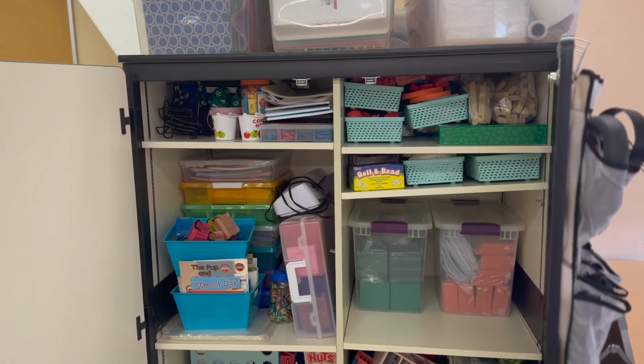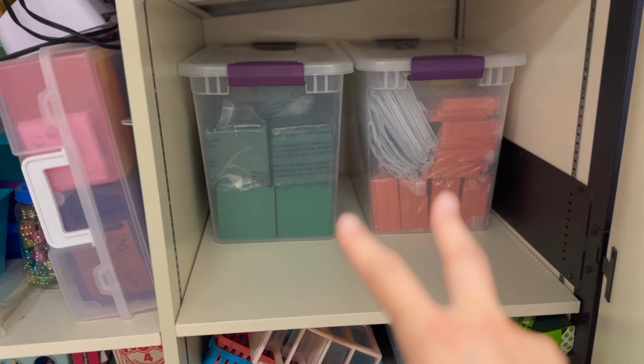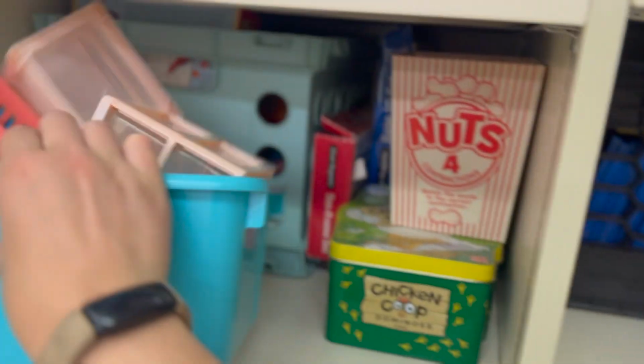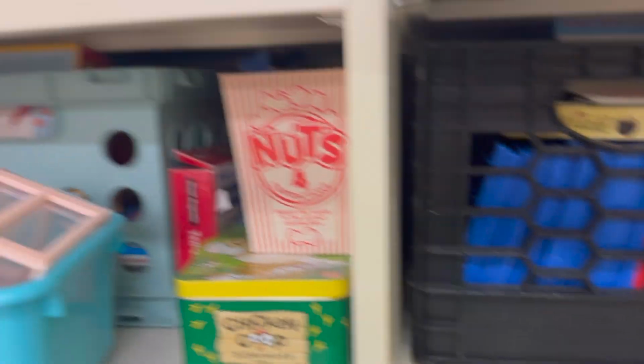So unfortunately, there's more in here that's mine than I thought. The only things that are the school's are these two massive things of place value blocks, and that clock, everything. Oh, and actually, I missed this. These geo boards are not mine, so I have to take those out, but everything else is mine, so crap.